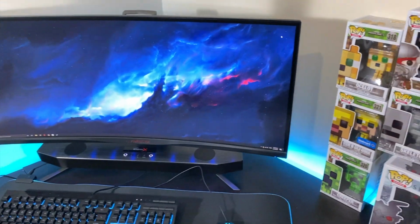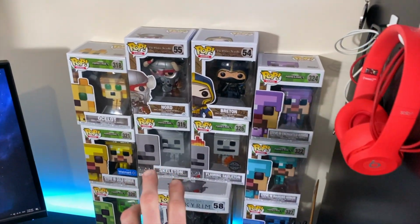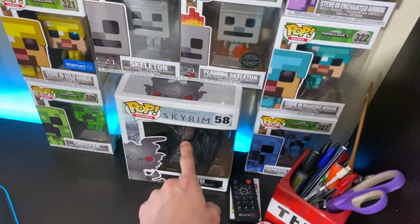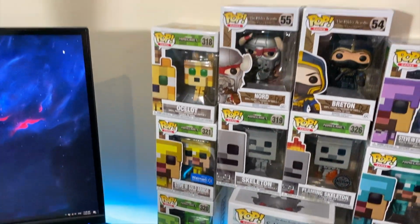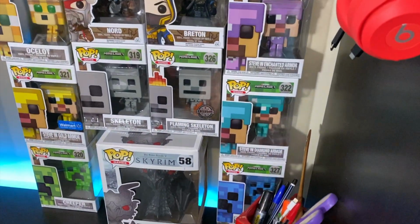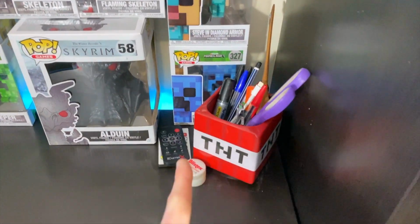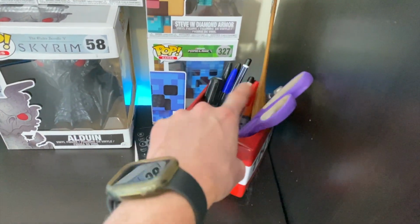And then if we pan over to the right here, we have my Pop figurines, which we have Skyrim Elder Scrolls on top here, a Skyrim one down here, which is just with Alduin, and we have my Minecraft ones, which are just here and all down here. I used to be a big Minecraft fan. I don't play it as much anymore. Here is a little mug that is also from Minecraft, the TNT, with just stuff in it.